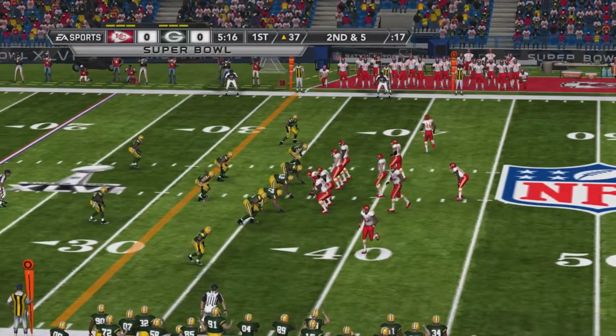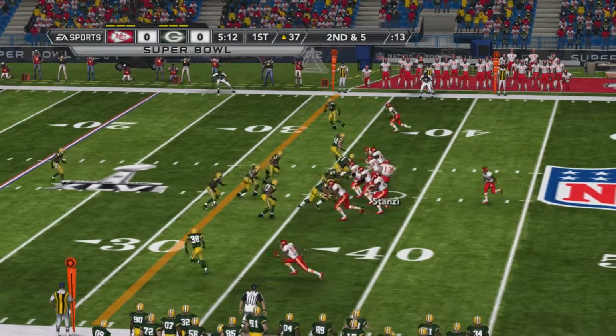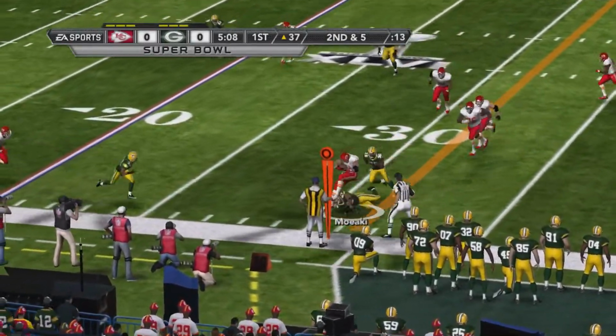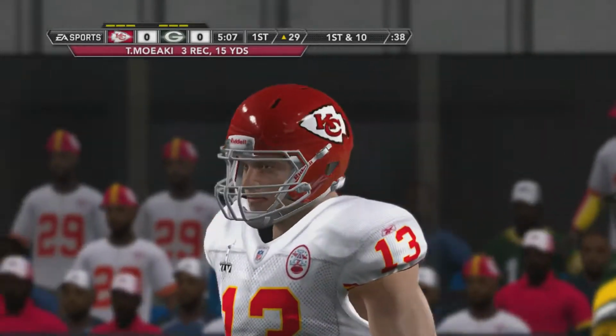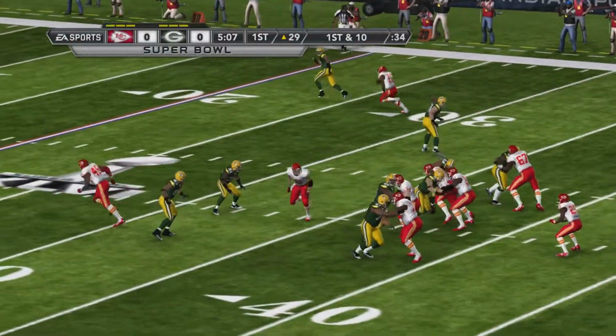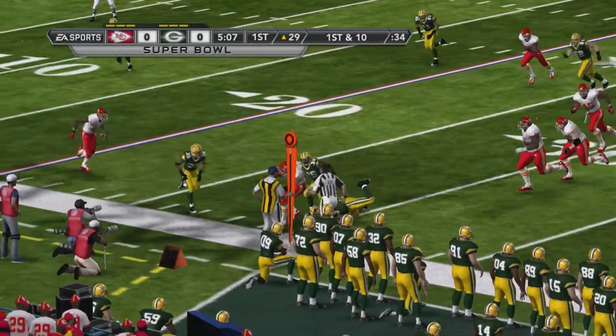Secondary, and Nick Collins is one of the best. He has great instincts for anticipating where a play is going and continually shows terrific closing speed. Knocked out of bounds at the 29-yard line. The defense was coming with the heat on that play, but you'd never know it if you were watching the quarterback. He stood in there strong, completely relaxed, and made that defense pay that time.